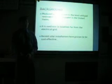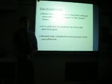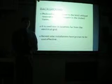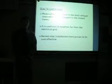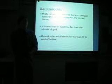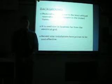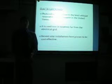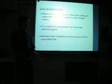Some background. Photovoltaic power, or PV power, as I'll refer to it, is the least utilized renewable energy source in the United States. The EIA estimates that it provides about 0.1% of the power of the U.S., at least for this last year. It is now used only in rural locations far from the grid, like in the mountains, to power telephone lines, or in extremely rural locations where they can't have any other form of power.